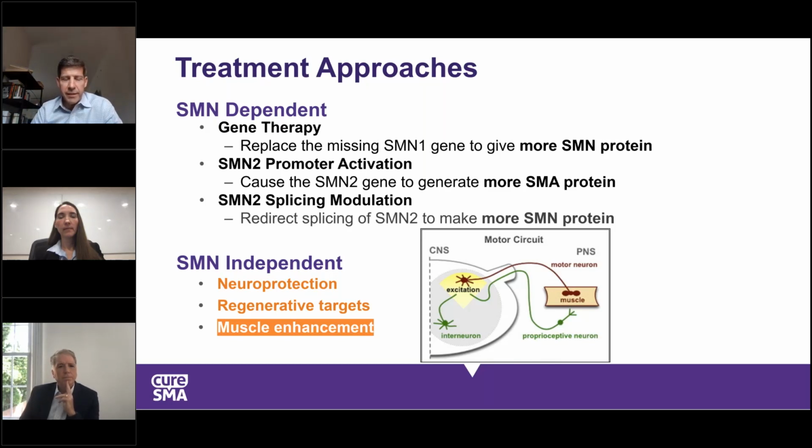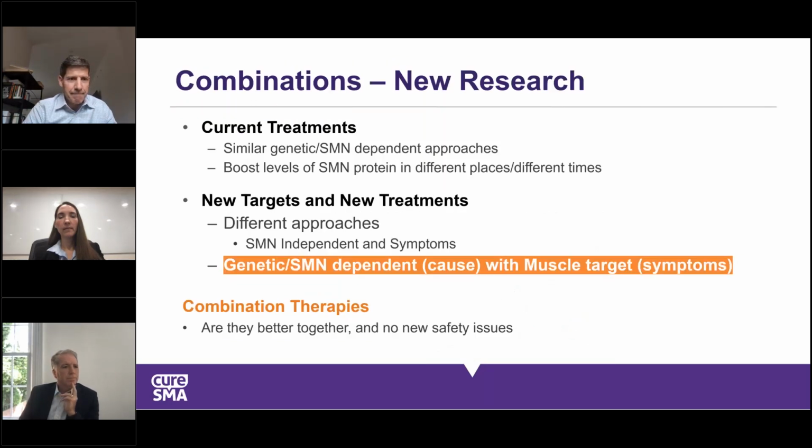If we go to the next slide. So we're talking about new targets, different targets than we've had in the past. But one thing that's very important here is that we're looking at combinations now. This isn't an approach of a genetic treatment versus a muscle-focused, symptomatic-focused treatment. What's going to be critically important in SMA is having these work together in combination at the same time.